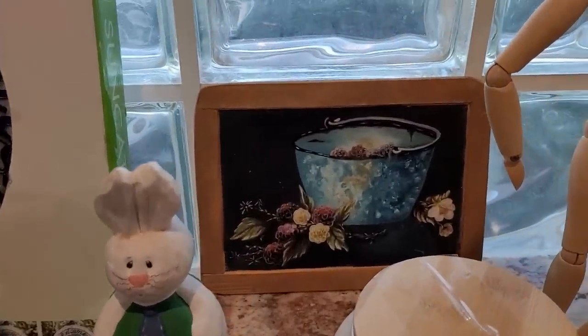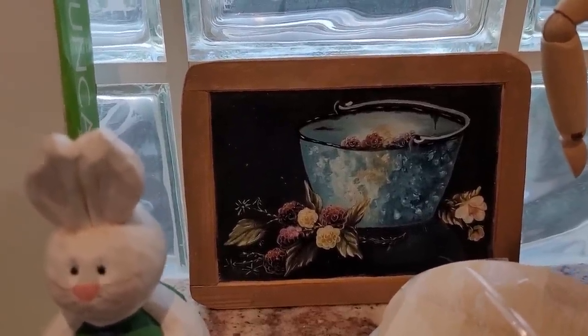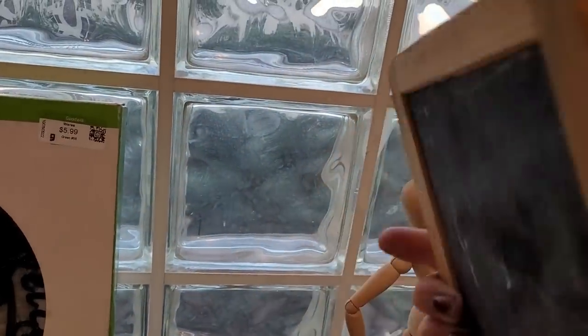I absolutely love this piece. This is a vintage, I believe it's oil painting on slate. It's framed in wood and marked on the back. Let me show you. This way.